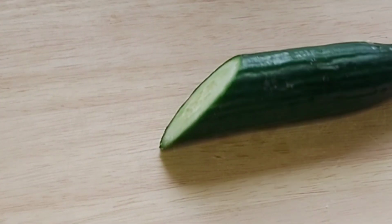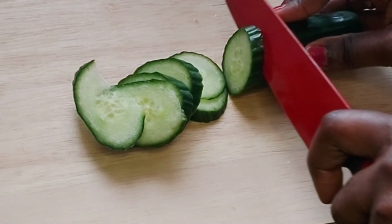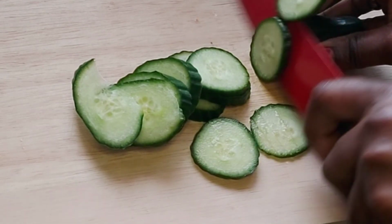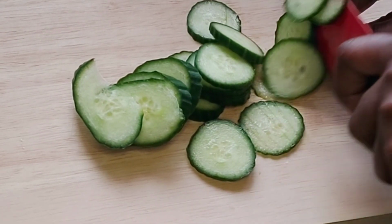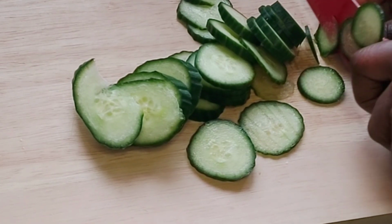So I'll start off by chopping our cucumber up. Cucumbers are very high in many important vitamins and minerals. They contain antioxidants and they promote hydration, and they also aid with weight loss. So I'll just carefully chop our cucumbers up. Then I'll put the cucumber slices in our blender.